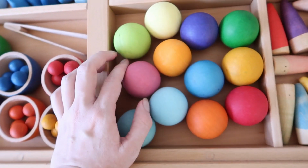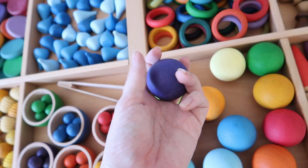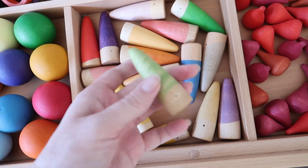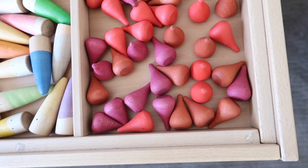Big bowls are definitely a favourite around here, and lots of our friends that come and visit really enjoy these too. You wouldn't think so. They seem pretty basic, just being a ball, a wooden ball, but they've been really popular. And then we've got these cute little dudes here, and then the red droplets, which I think are usually fire.